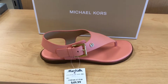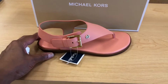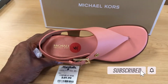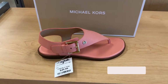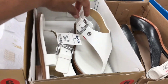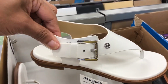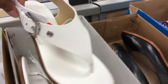As I entered the store, the first thing I saw were these leather Michael Kors peach sandals. They are $50. They also had the sandals in white. They're also leather.